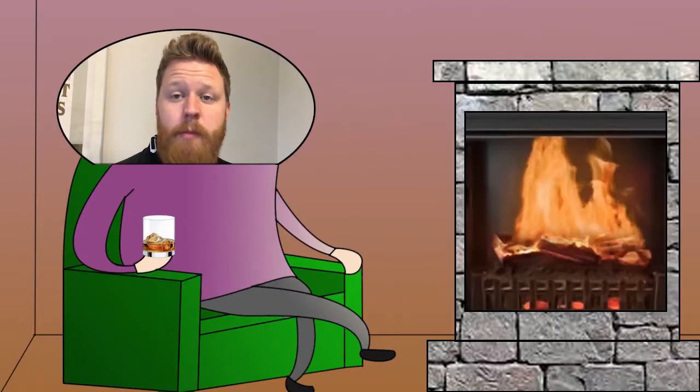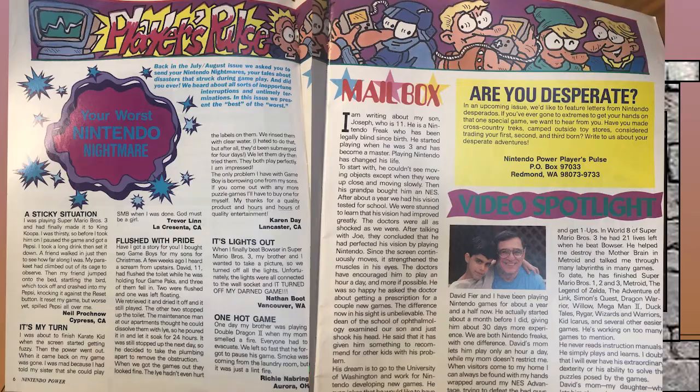So we move on from there and we come to the Player Pulse section of the magazine, which is where everyone wrote into the magazine and they would show your letters in this section here. I'd like to notice how interesting Mega Man looks here. But I guess in this issue, they asked people to write in and tell them your worst Nintendo nightmare. So people wrote in and said their worst Nintendo nightmare. I'm not going to go over all of them, but I'll give you a couple of highlights throughout these letters here.